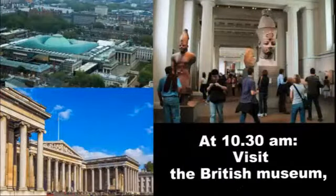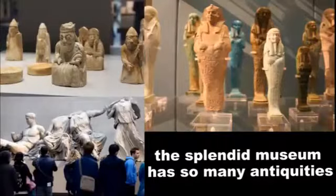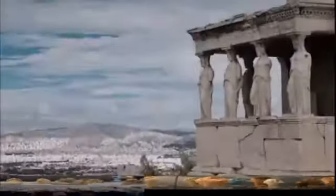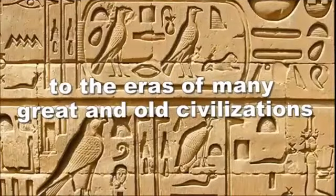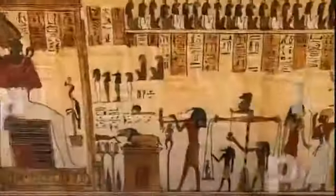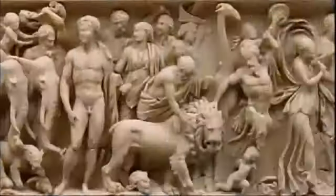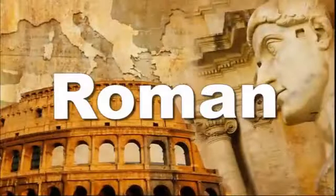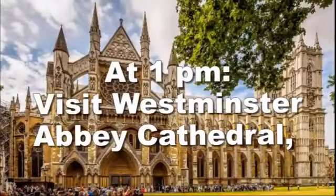At 10:30 a.m., visit the British Museum. The splendid museum has so many antiquities that date back thousands of years to the eras of many great and old civilizations, Egyptians, Persians, Greco-Roman, and Chinese. At 1 p.m., visit Westminster Abbey Cathedral.